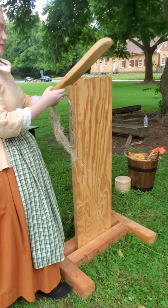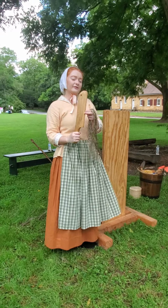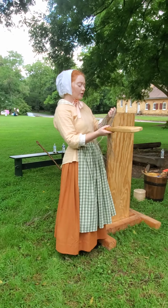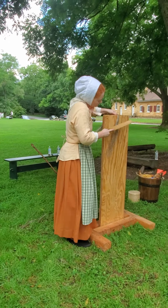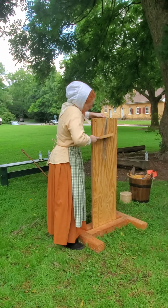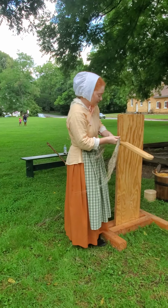And this is your next step, and this is called your scutching board. We have a knife, and it's got these beveled edges. These beveled edges are on there because we don't want to actually hurt the fiber. We just want to get that extra stalk off. So I'm going to hit it. Take that piece and break it. Now she's going to show you how to break it. I get some more of this stuff.